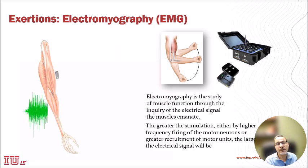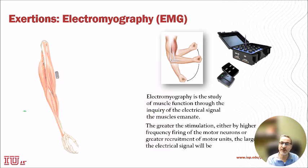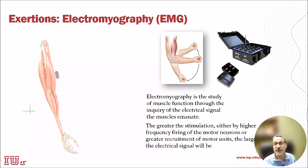Let's talk about force and how we measure our forces or exertions. There is no task without force. You cannot complete any task without exerting the required force. The bigger the load, the more force we exert. What is EMG, or electromyography? It's the study of muscle function through the electrical signals the muscle emanates or induces.